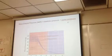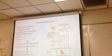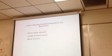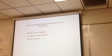Then the next thing that we look at is peripheral resistance. Often I'm going to come back to this one. You have that chart, but you don't have the arrows on it. So peripheral resistance was our second component of blood pressure. Peripheral resistance is the force that the blood flow has to overcome to move down the blood vessel.